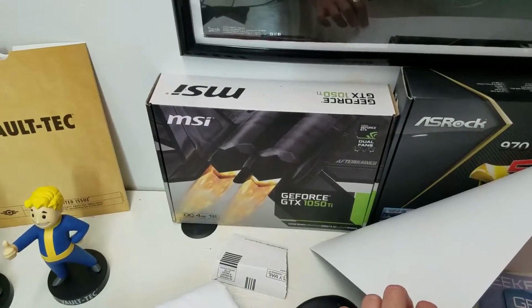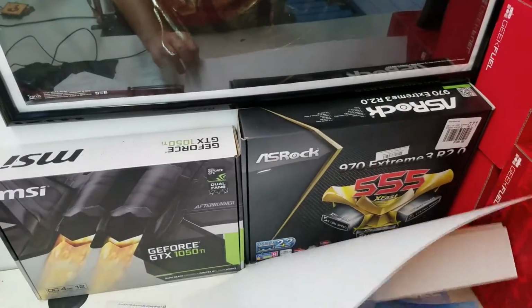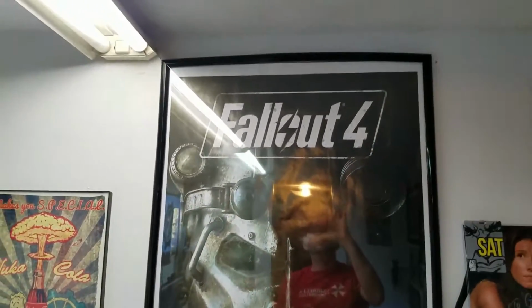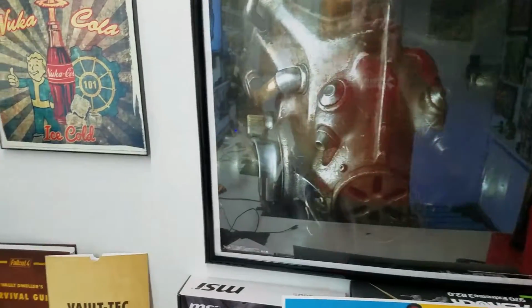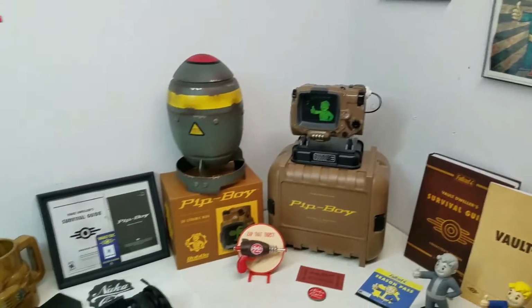This is the video card I'm using, the GeForce GTX 1050 Ti. This is the motherboard that I'm using in my PC currently, 970 Extreme. I have a Fallout 4 framed poster here, which is actually covering the window. And I did that because the light just caused too many problems shooting video and playing games.